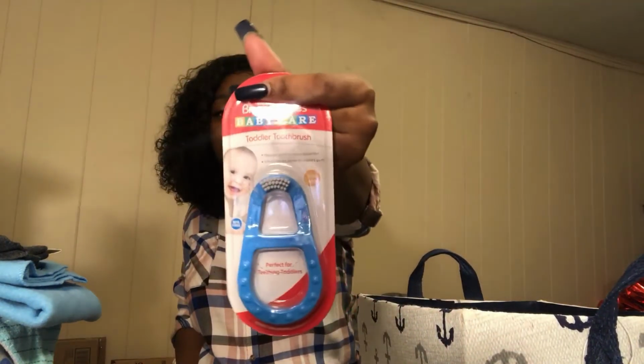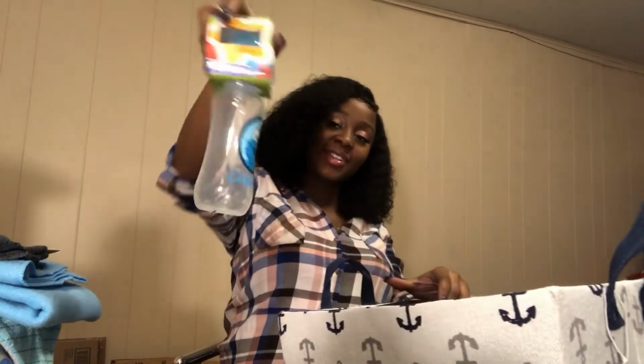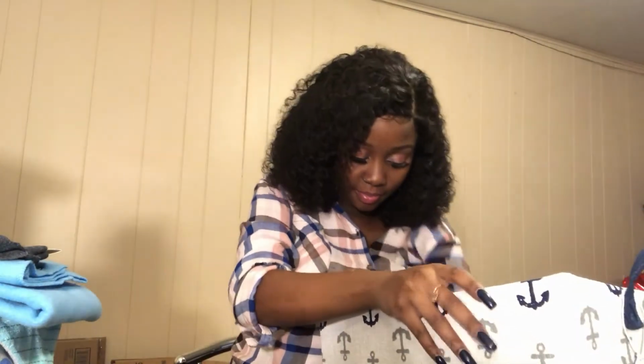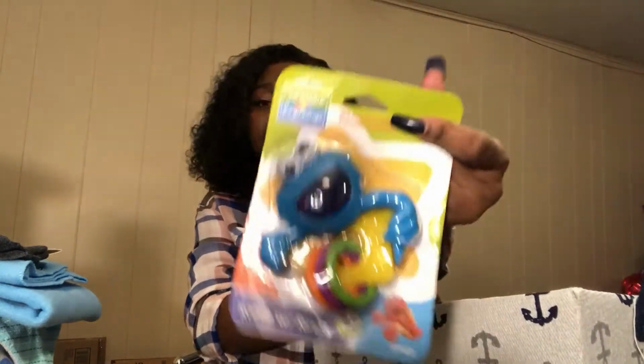Then a little finger toothbrush, which we're really gonna need, you know, like when the milk be on the baby's tongue, getting all, you know, like it needs to be cleaned off. Tyler toothbrush. I guess they can use that when I wash their teeth and clean their mouth at the same time. Another little bottle, Cookie Monster on there. And then got a little Cookie Monster toy. It's like a rattle.